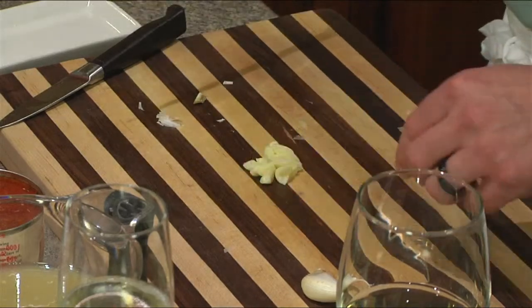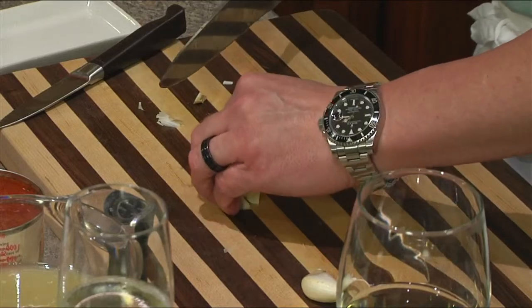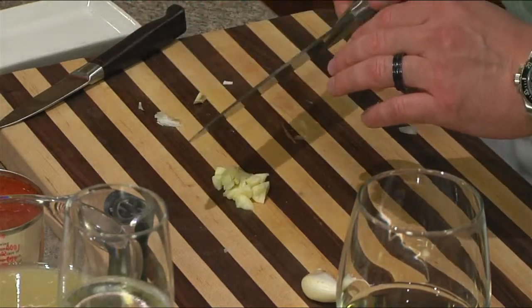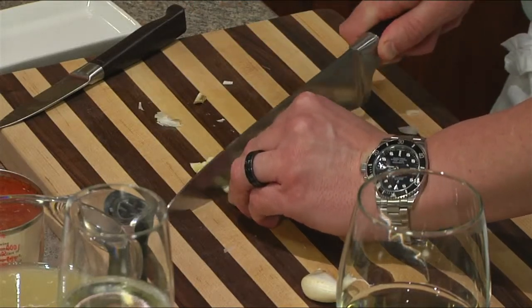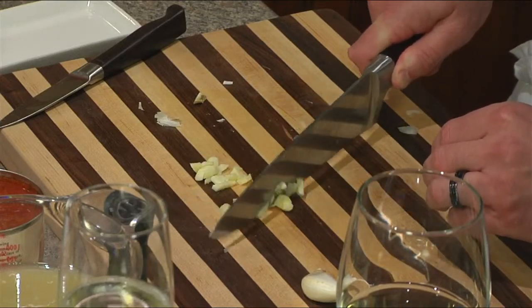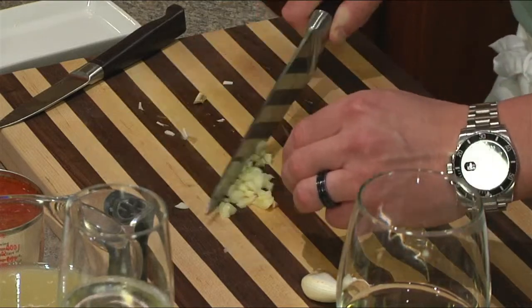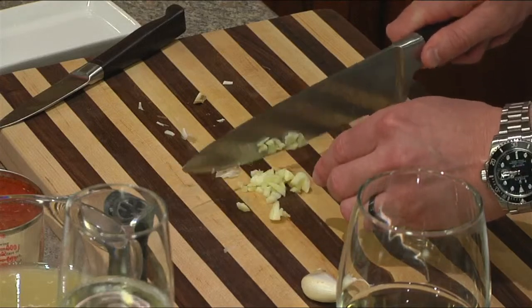And now use your knife and we'll do what they call a rolling chop, where you're going to roll your knife on top of the garlic. The other way. No, straight up and down. You're going to make a finer dice first. There you go. You can actually take your fingers out of the way and just take your knife and roll it. That's it. Now you're going to make a nice finer dice. Scoop it together, do it again. There it is.